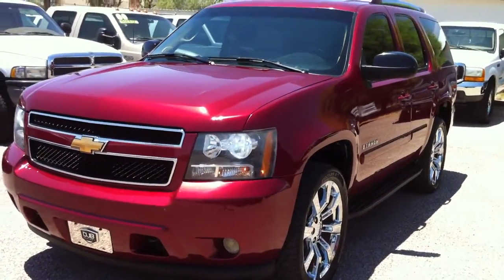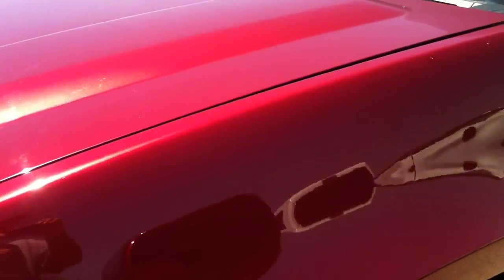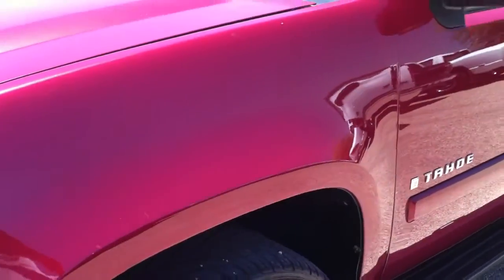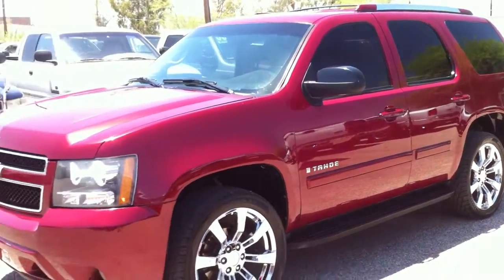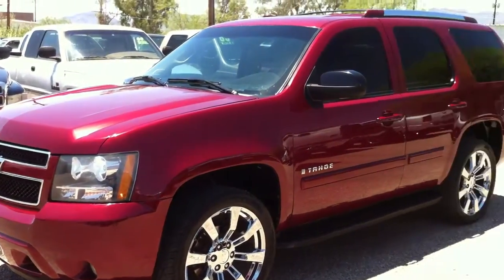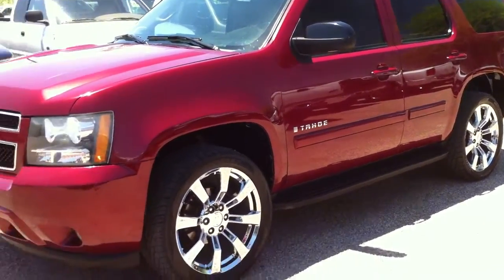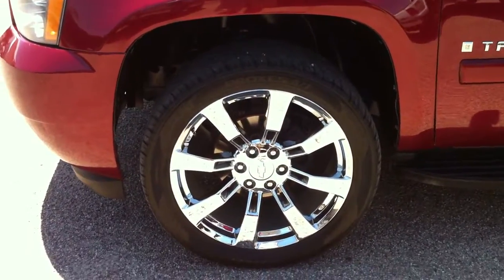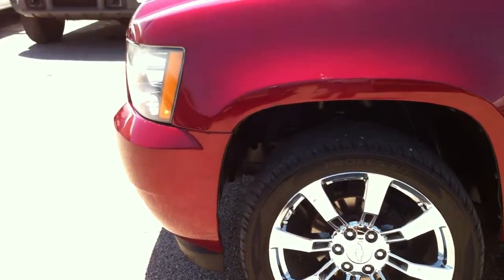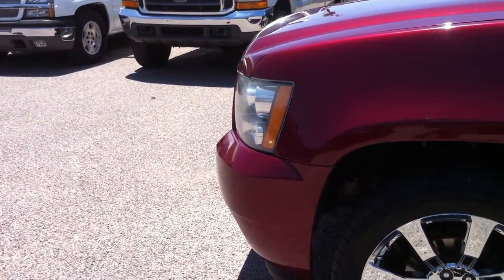It looks to me like there's been some body work of some sort on the hood and on this fender. That said, it's pretty good. I'm not sure if the whole thing's been painted or what. I don't know. It looks good. My job is to tell you what's going on as far as I know. The front bumper cover has definitely been taken off and half-assed repaired.